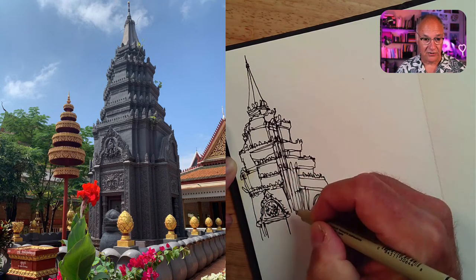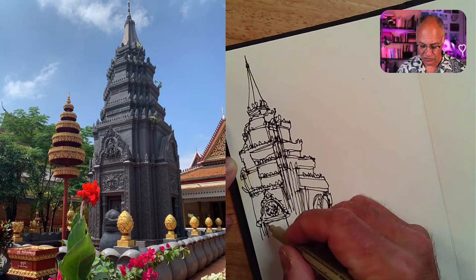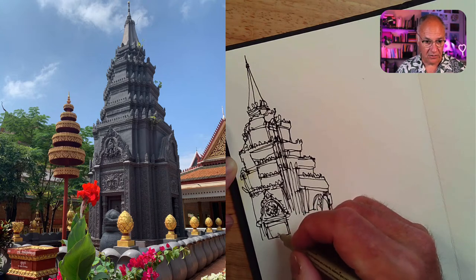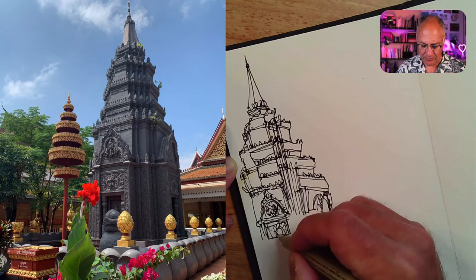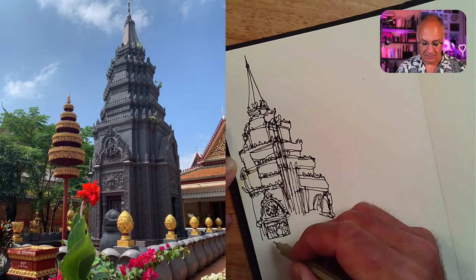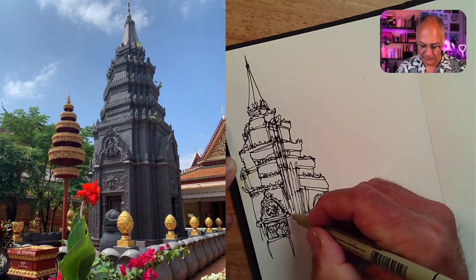But you're going to really understand this temple when you're done. You're going to understand its architecture, its construction, its materials. What is it made of? What are these little friezes that are all over here? Are they like the life of Buddha? Then you might go over and ask somebody. Maybe there's somebody in attendance, and you say, what is the story with all this? And you could even show them your drawing.